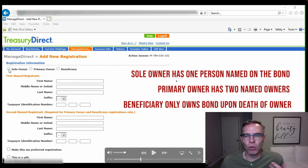If it is the sole owner, it's just one person named on the bond. If it is a primary owner, it's going to have two named people on the bonds. And if you're doing the beneficiary only, that is who will be able to receive this particular bond if the person that you give the bond to were to pass away.